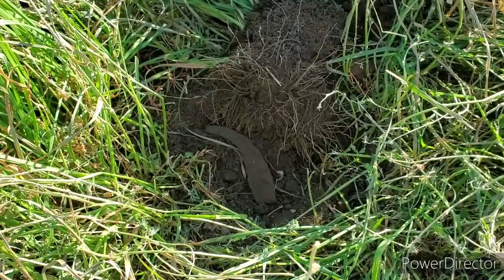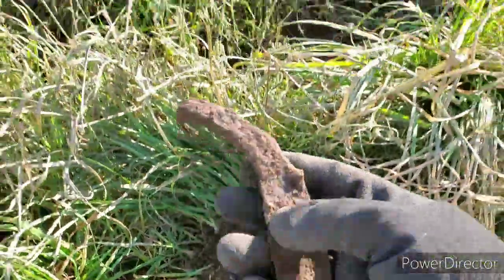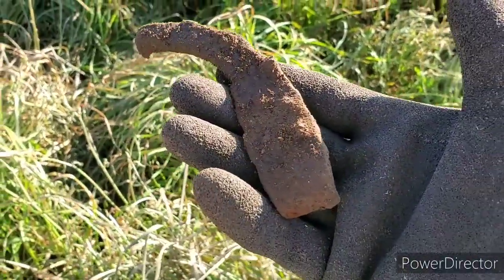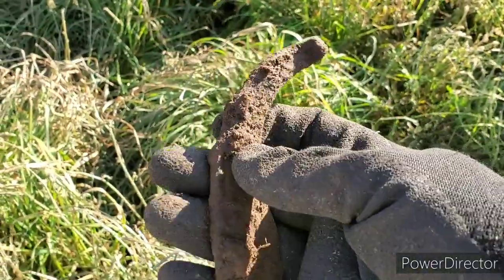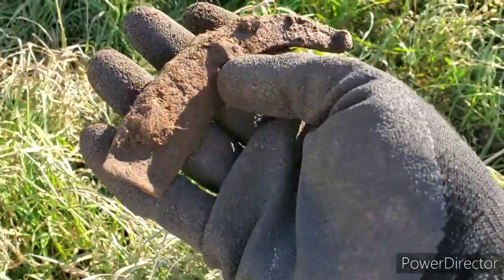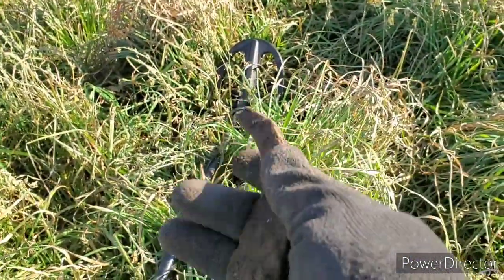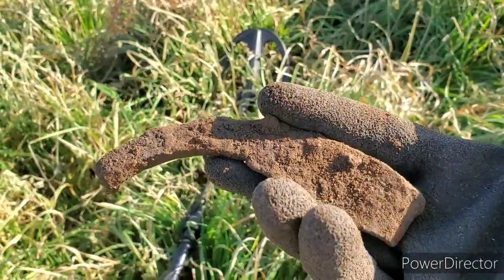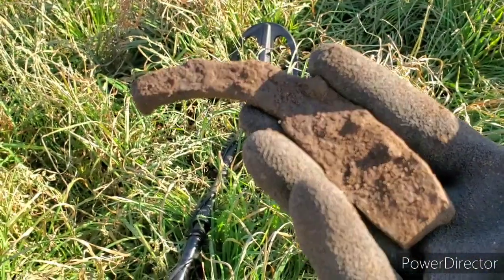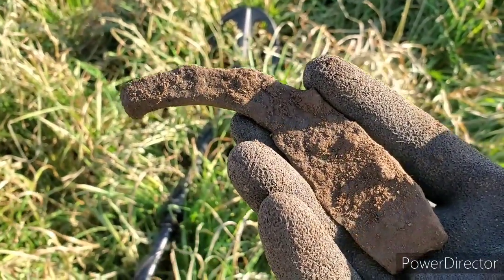So I pulled another very simple item, but another one of my bucket listers. I've seen people who dig these all the time. I have found a few horseshoes, but never an ox shoe. So there we go. My very first ox shoe on a day with a lot of bucket lister, a lot of first finds.